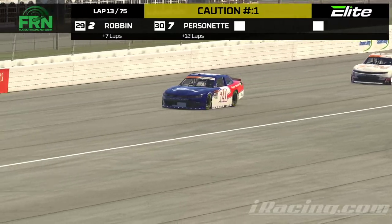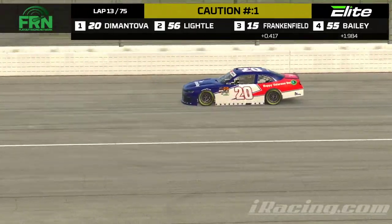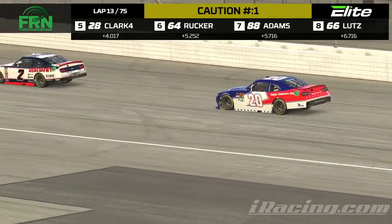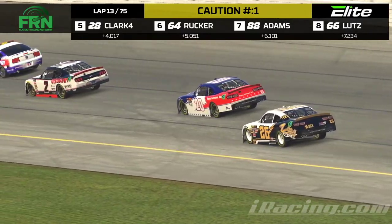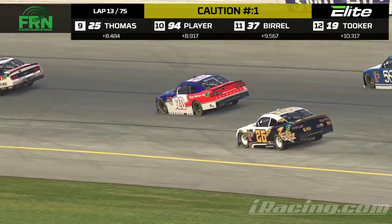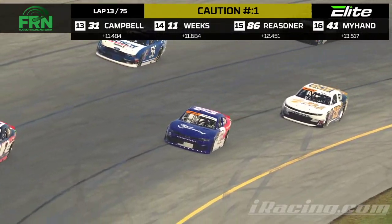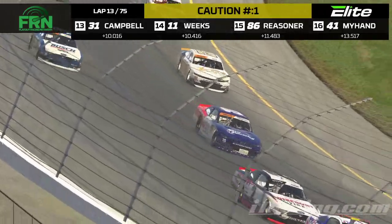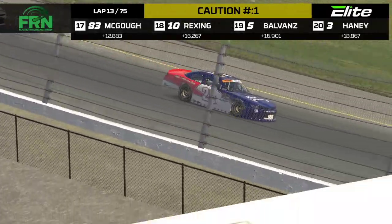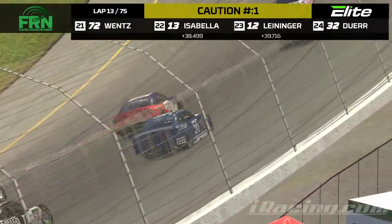Right there, the 20 car of Shane DiMantova, I believe he may have gone with fuel only on the pit stop because he is currently lined up as the leader. He beat Tate Lytle off of pit road, so interesting strategy here. You know what, Seth, going back and looking at it, I think he blew his box. I did not see him pull in. I saw he looks like he just drove straight through pit road. I'm not sure what happened there. It looks like he missed it.